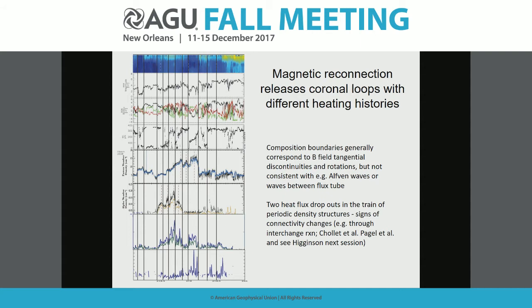Okay, here's the proton density, lots of structure in the proton density. Here are the alphas. There's a lot of structure in the alphas. Now remember, structure in the alphas, in the carbon, in the oxygen, in the charge state, which is what these bottom 3 panels are, is really important because you can only do that at the sun.